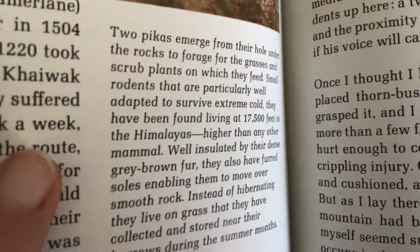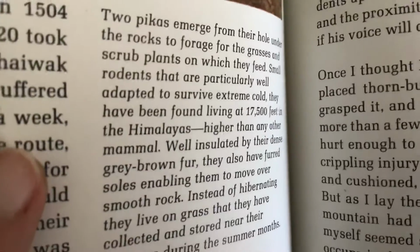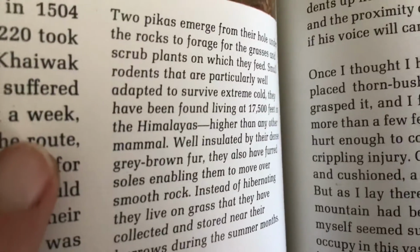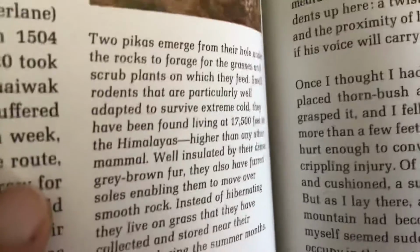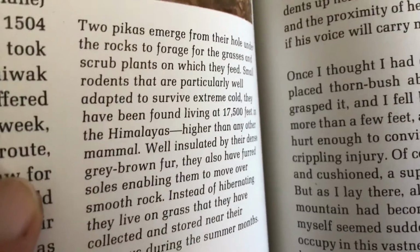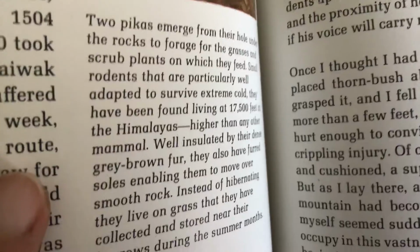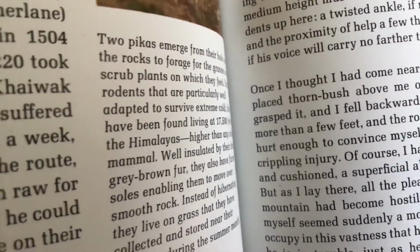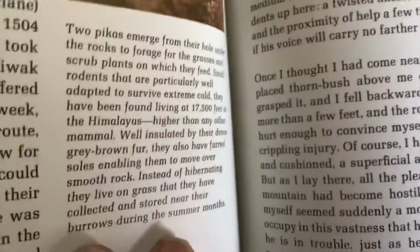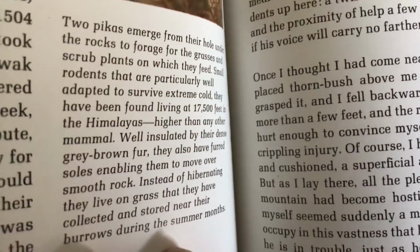Two pikas emerge from their hole under the rocks to forage the grasses and scrub plants on which they feed. Small rodents that are particularly well adapted to survive extreme cold, they have been found living at 17,500 feet in the Himalayas, higher than any other mammal, well insulated by their dense gray-brown fur.